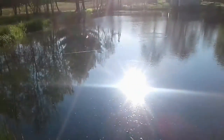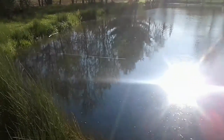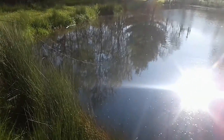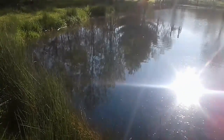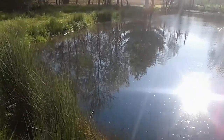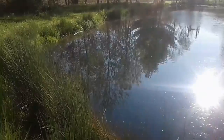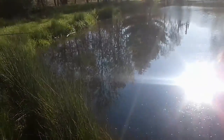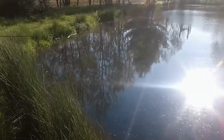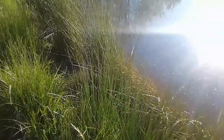Let's make something happen. Reel it in nice and slow. Nice and slow. Nice and slow. And right there. See it hit the top? See if that fish will come up and get it. I see him. He's right there. He's going to hit it. He's a little one. Or it's not much bigger than him. Okay, there's 3 of them right there. One of these fish will come in here and get it. Nope, they aren't interested.